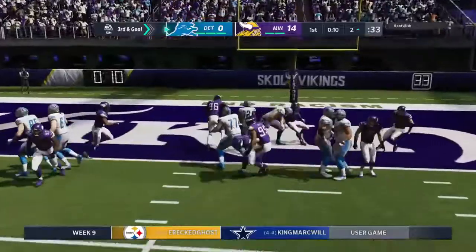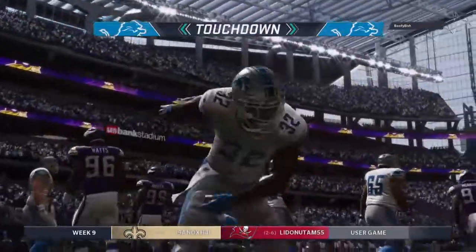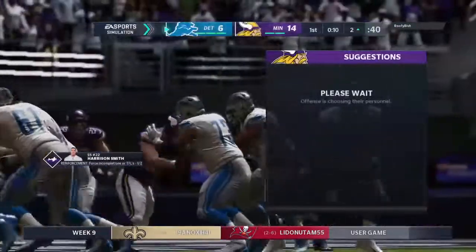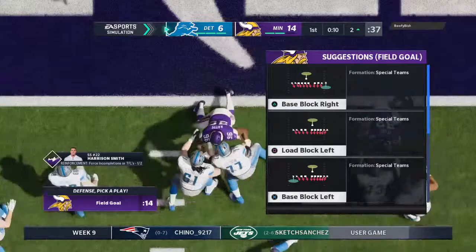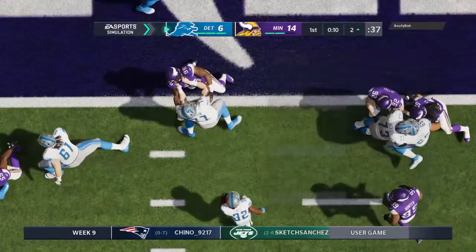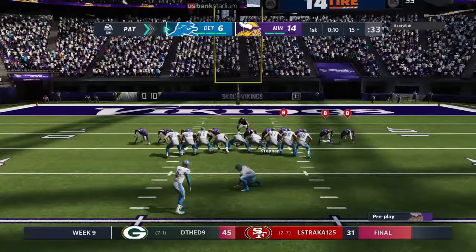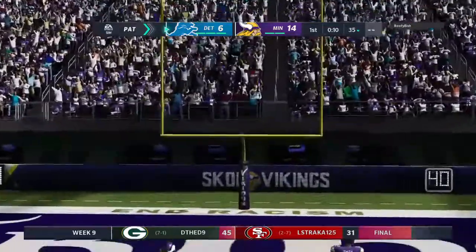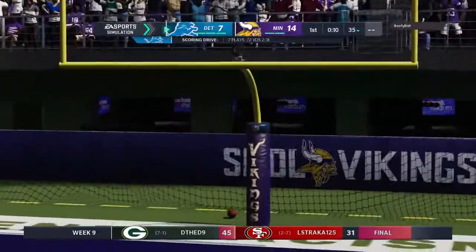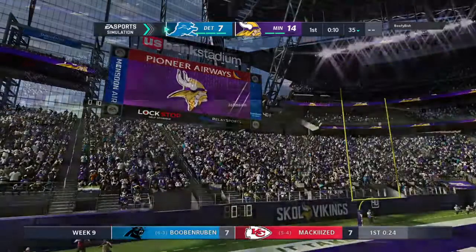They'll run with Swift. And he's going to take it in for a Lion touchdown. Touchdown. DeAndre Swift with touchdown number 7 on the year. And the Lions have got it back to a 1-score game. Now Matt Prater for the point after. And that one makes it 14-7. It is good. Makes the score Vikings 14, Lions 7.